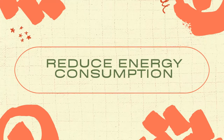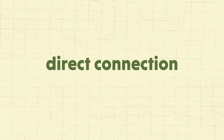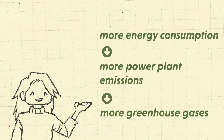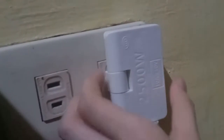Individually, it may not seem like much, but our energy, water, and food consumption has a direct connection to the carbon emissions of power plants. In the simplest way possible, more energy consumption leads to more power plant emissions, leads to more greenhouse gases trapped in the air. So, to reduce our energy consumption, I always make sure to unplug appliances or electronics that I'm not using at the moment and use natural light whenever possible.